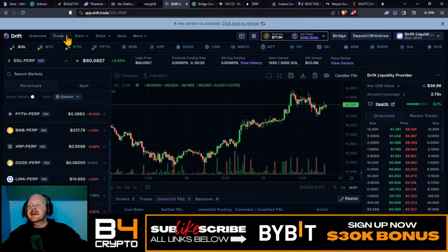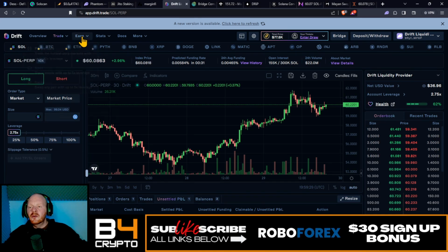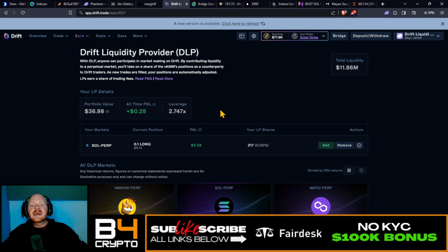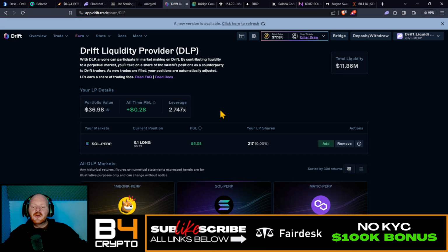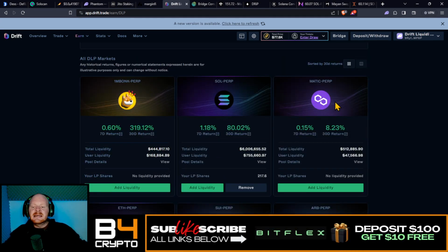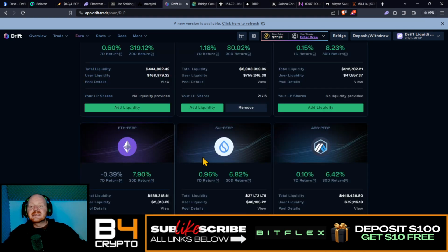And this is exactly here. If we go over to Earn, then we can see DLP, Drift Liquidity Provider. So yes, you're contributing to the network and providing liquidity for this platform, and you can choose different coins like Bonk, Solana, Matic, or even Ethereum. So yes, the list is endless.